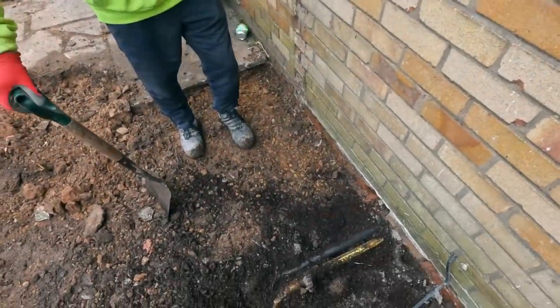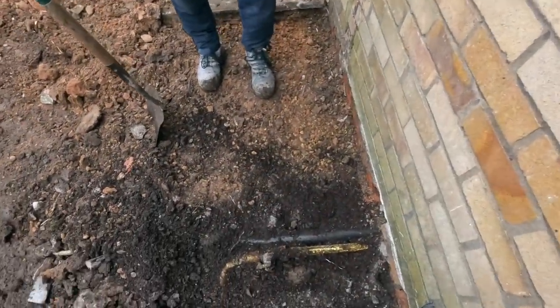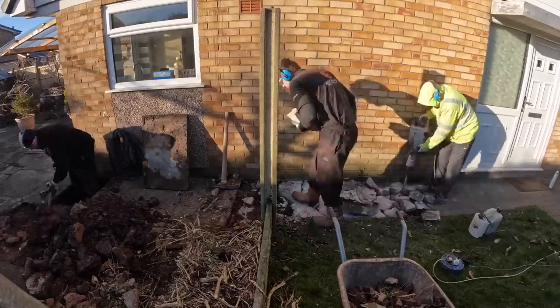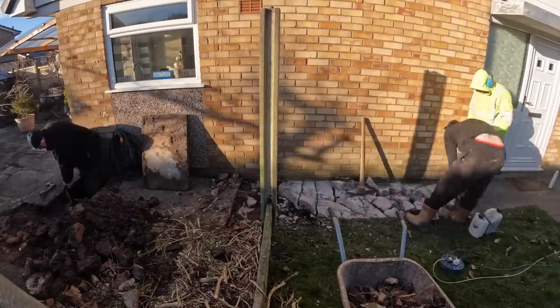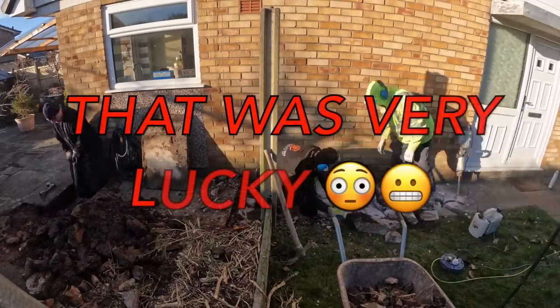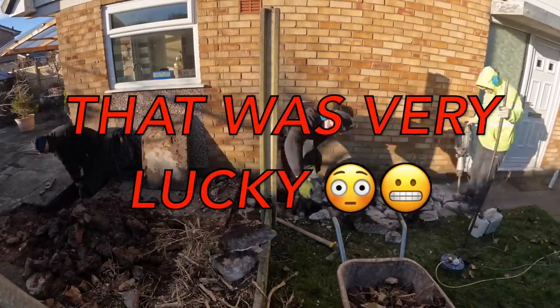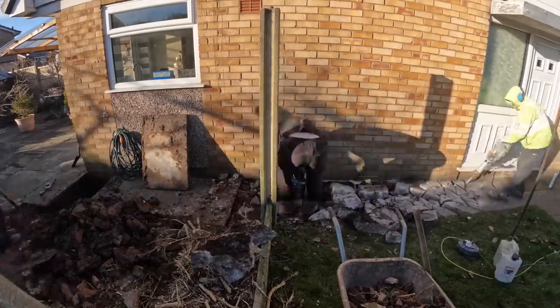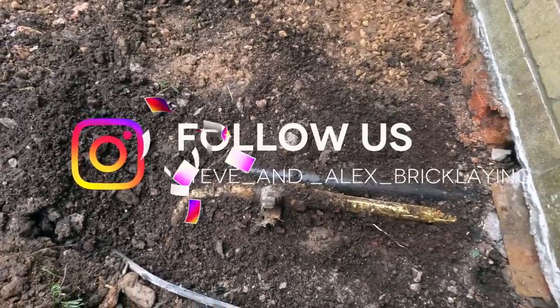So, this is a bit of a problem. We have an isolation valve, buried. Should have been 100 quid, that. And it's at hardcore level.